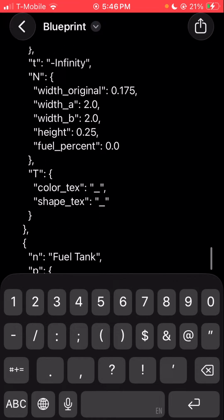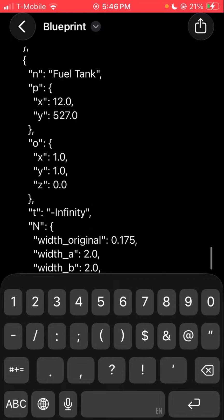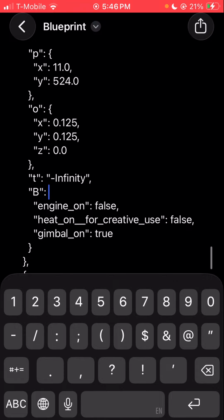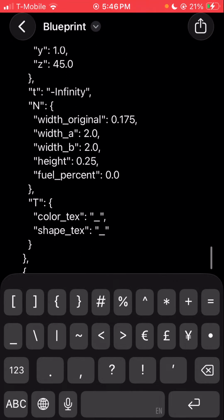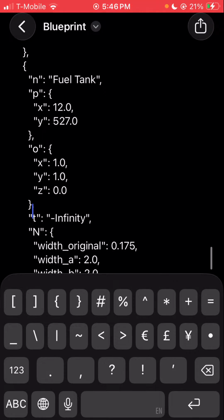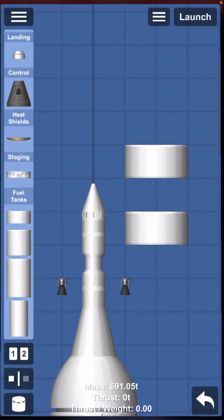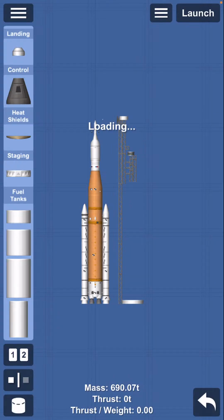What the hell did I do? Where's B? What is B? What is it, an engine? Oh, it's a bracket. Okay. Or brace. Let me see if that seems to go well.